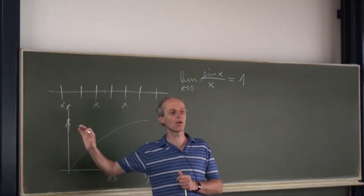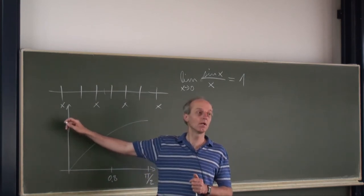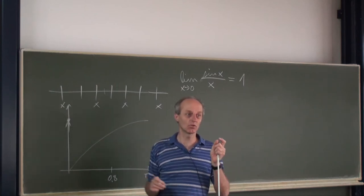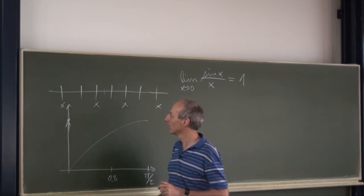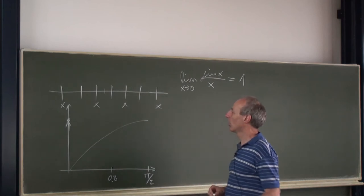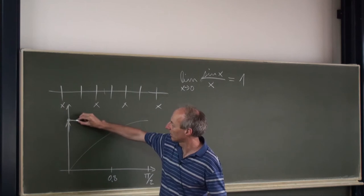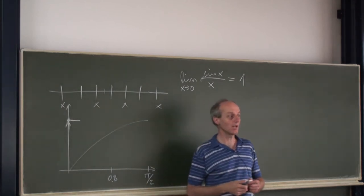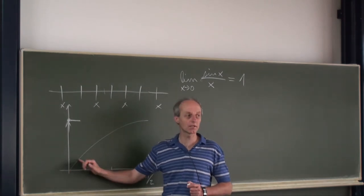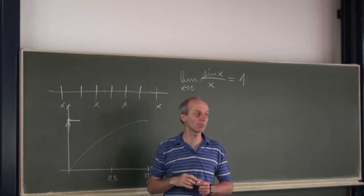But for the integral, that doesn't actually matter because it's only one point, and so it is a quantity of measure 0 for the integral that doesn't matter. So it starts here. And it starts like constant, somehow like that. Why? Because the approximation of the sine for small x is equal to x. So we have x divided by x.